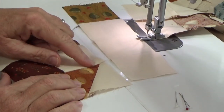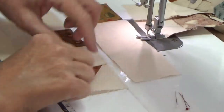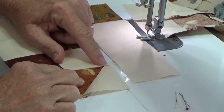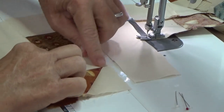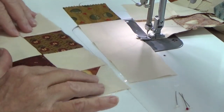That's really important. If you don't, you can make it work, but you just kind of have to work with it a little bit. So if your point goes all the way up to the edge and you do not have any seam allowance right here, you're going to tip that point, meaning when you sew across it, it's going to cut across the tip. You're going to have to decide if that's an issue for you or not.